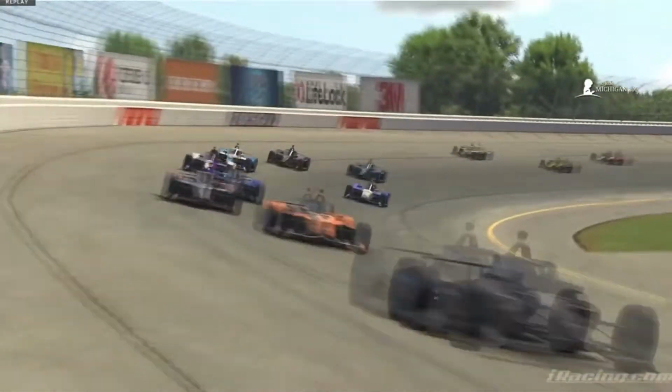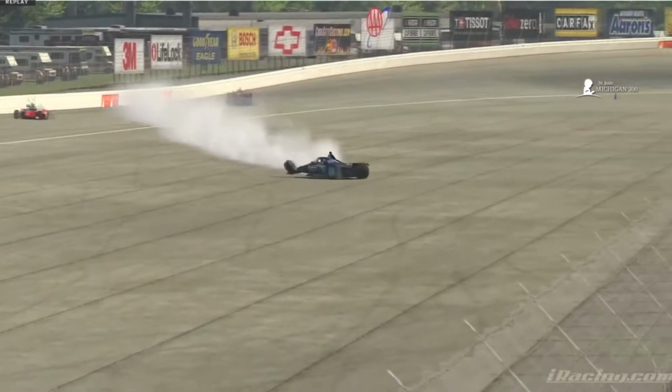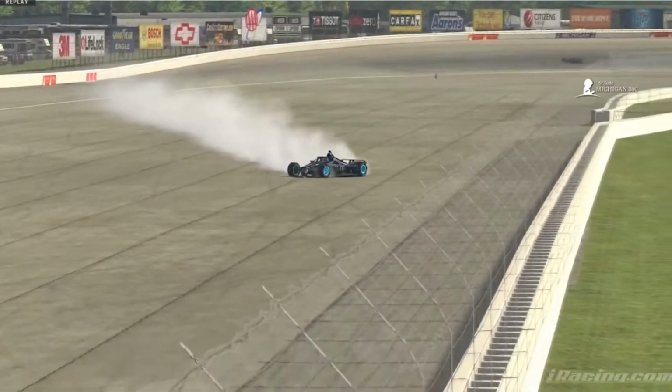It goes down to the middle groove. Oh no, somebody gets the wall and takes him out there. Is that the red and black car again? I don't know who it is.